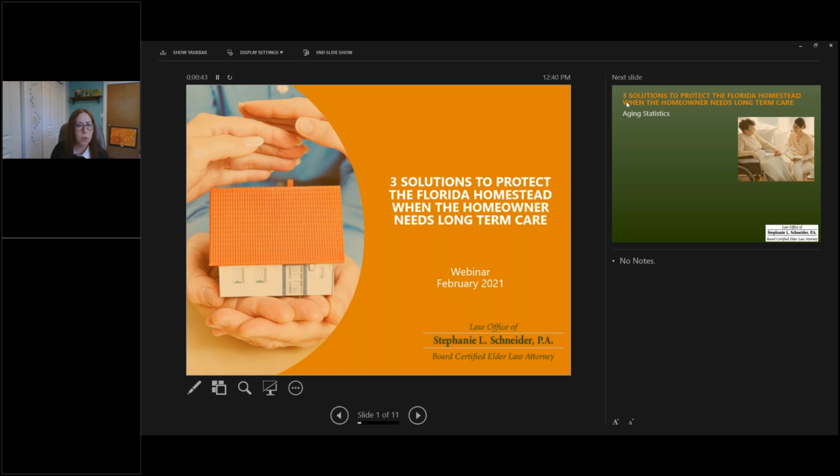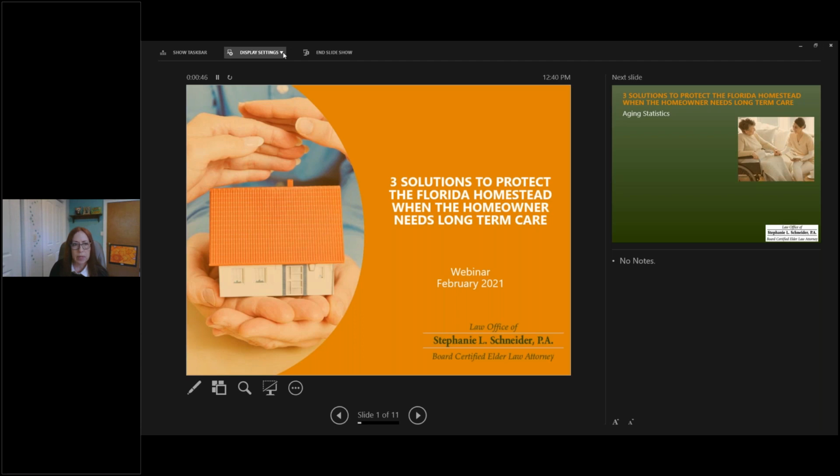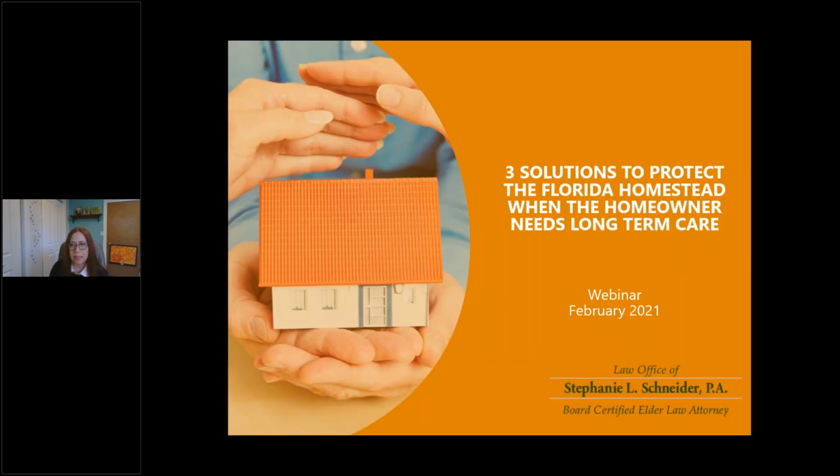Okay, so welcome. It's Friday, February 5th, 2021, and today's topic is 3 solutions to protect the Florida homestead when the homeowner needs long-term care.